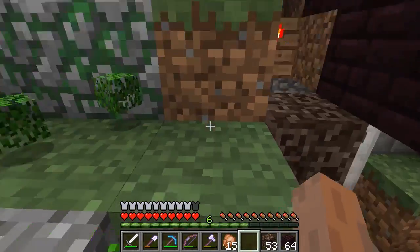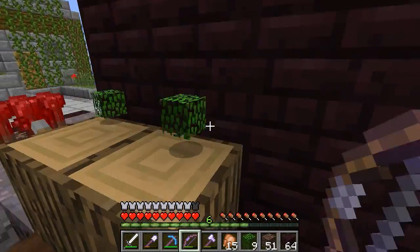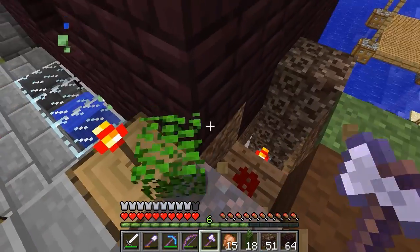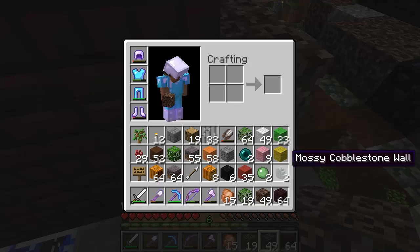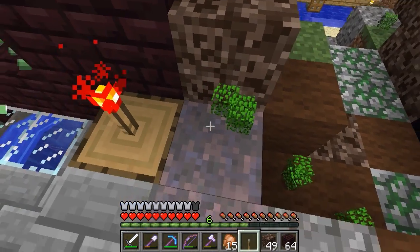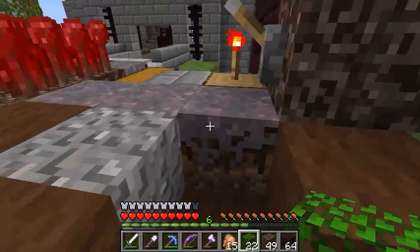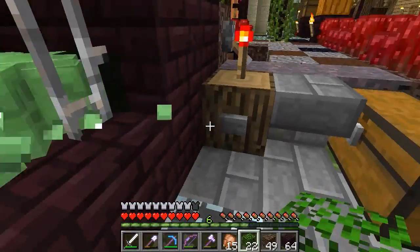Okay, so that works now. So let's go ahead and put soul sand here, here, here. We're going to want to get our lever off of that. Don't want to lose it. Okay, so where's the lever? Oh, dang it. Now I got to drop something worthwhile, or worthless. There we go. So, cool. Now if I can set that to down for off.